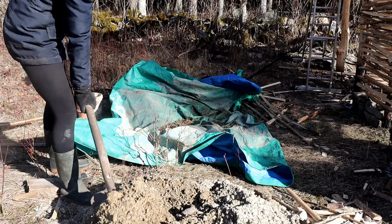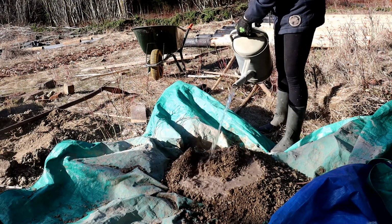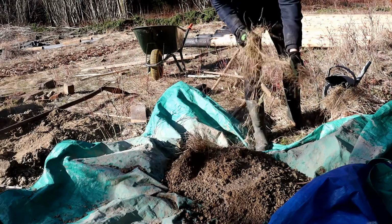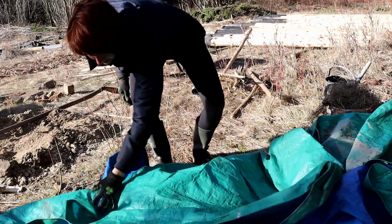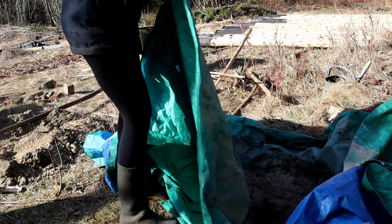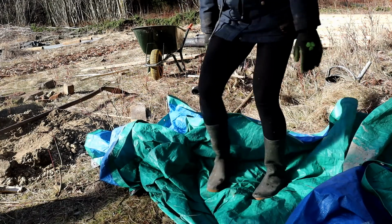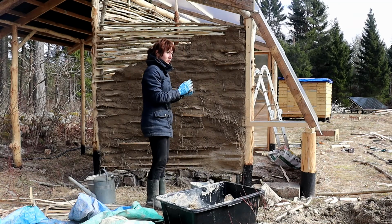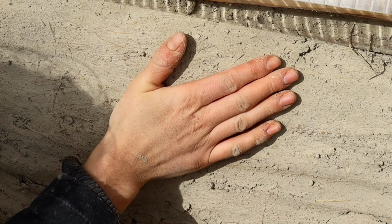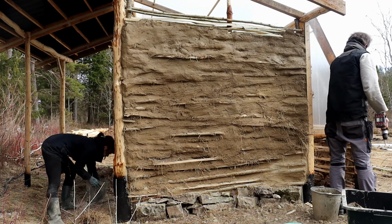And I didn't really expect it to work, but then I tried it out. I made a mix. I added some dried grasses from our meadow, and I mixed it all together. Put it on the wall of the greenhouse and waited a little bit, and it turns out it works. There is enough clay matter and the ratio is quite okay. So that's really exciting, because that means we can make our own clay plaster.